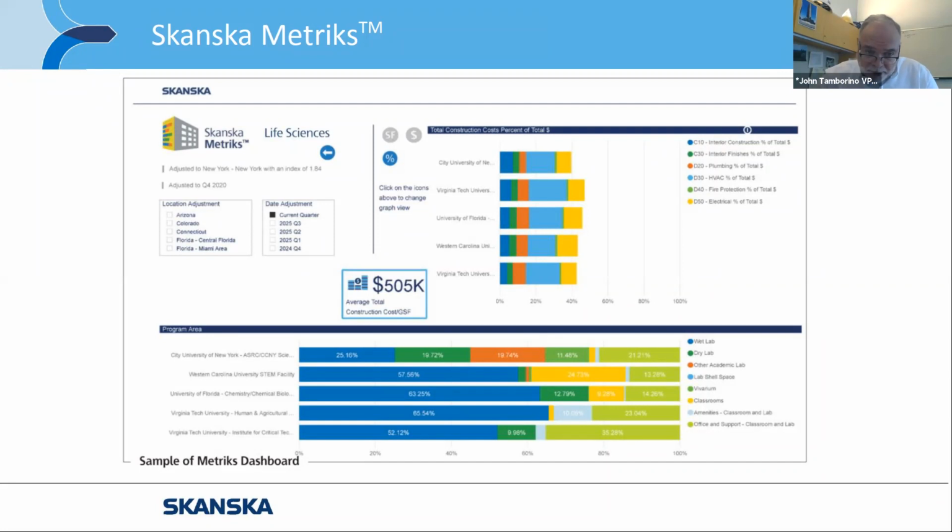The last piece on the bottom there is the distribution percentages of the program, which is very important for us and for you, and of course the designers, to understand, percentage-wise, how much the different programs are. You can see in the blue there, that dark blue, that is the wet labs. And by far the wet labs are the most cost dollars in any fit-out space in anything that we do.